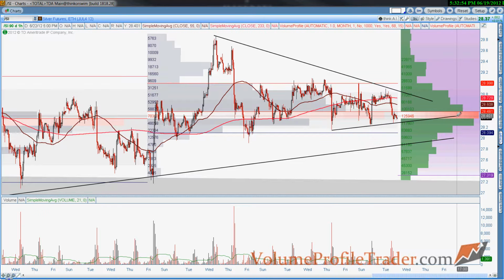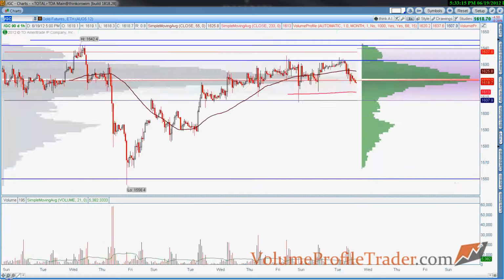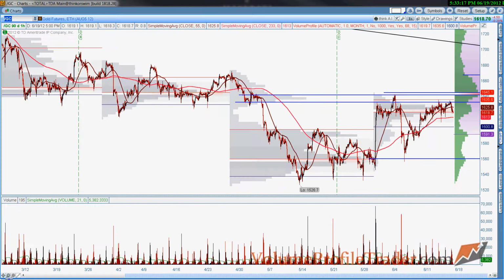So don't. And if we get a pullback up to 2860, look to buy some put spreads on the SLV or something like that. And if price goes your way, let them run. If it doesn't, then take off the trade. It's not worth it to hold. But it looks like this is a breakout that's ready to happen. And same thing with gold. Looks like we could see a retracement here to the downside.